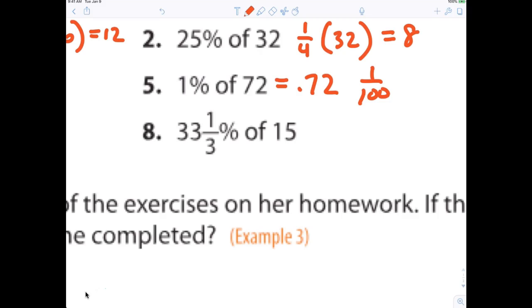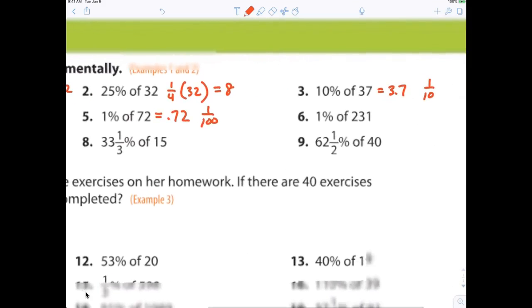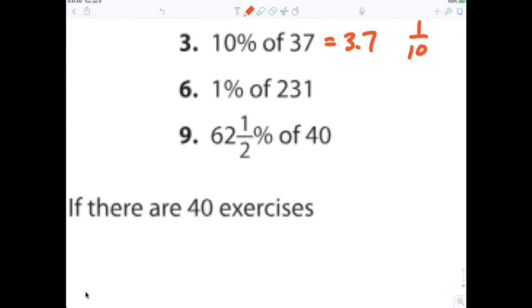If I said divide by 1,000, you'd move it how many times? 3. Is everybody with me on that? That's how easy it is. Dividing by 10, 100, 1,000. Probably not. 1% of 231. 2.31. I'm happy. 2.31. Come on, Aiden. Remember. All right? You care more about your grade than being the funny man.